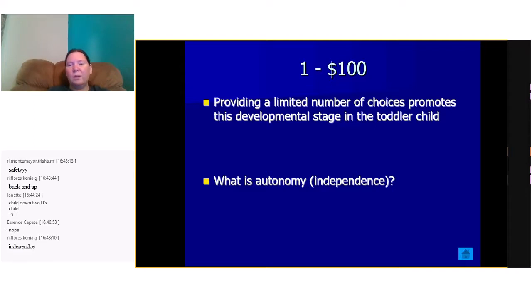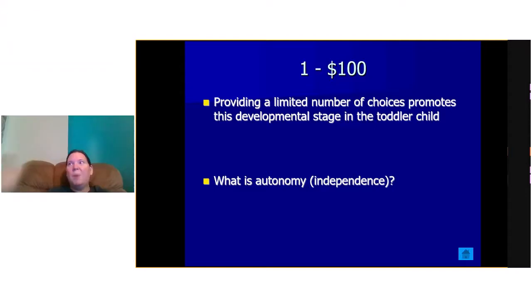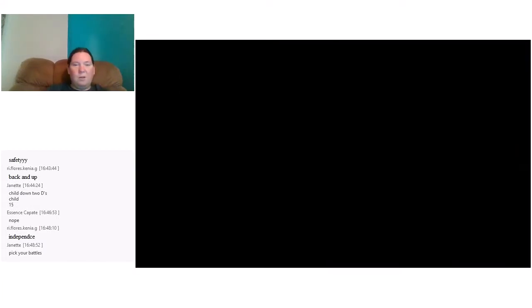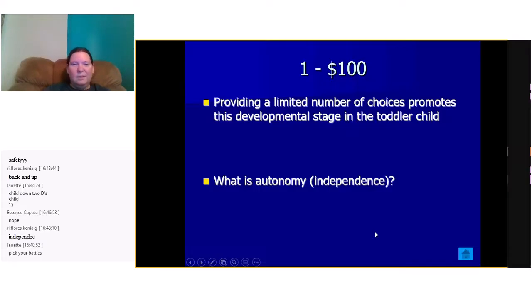Now, when we're talking about toddlers, you can't give them a bunch of choices. You can't give them 10 or 15 different choices of what to eat for lunch, because then they're just going to be overwhelmed and it's going to end up in tears and a breakdown. If you give them 2 or 3 choices, then it helps them narrow it down and make them feel like they're part of the solution. Yeah, exactly. Bigger battles.